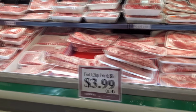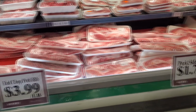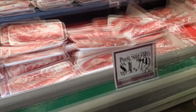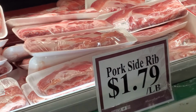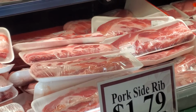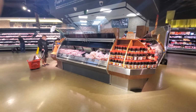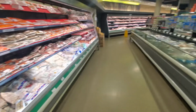So these are the pork section and some of the side ribs that they had on special. So yeah, the prices can be very good. I would say sometimes they're not butchered very well, like there's a lot of fat on them. So you just keep that in mind. It's not going to be as good as a high-end butcher. And there's the main meat counter where you can buy things from behind the counter as well and have them cut.